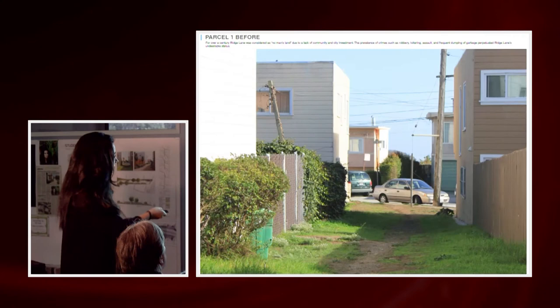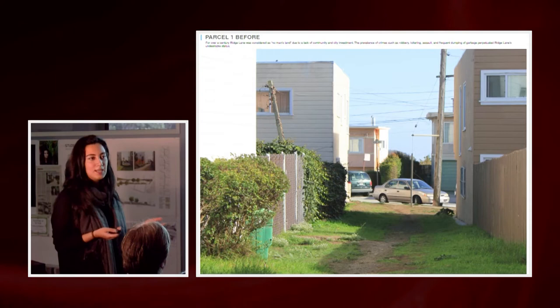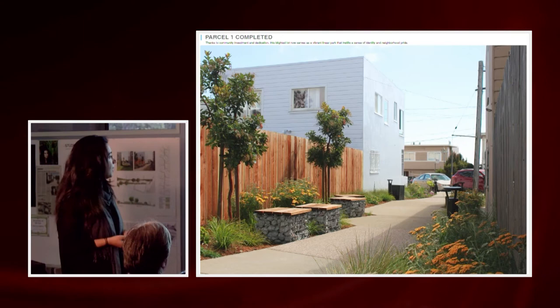Okay, so what was once known as a hazardous site, where people were scared to walk through it, turned into this vibrant open space that became a source of pride for this neighborhood.